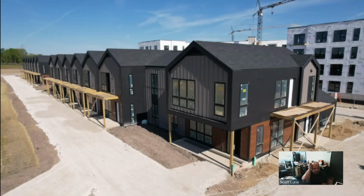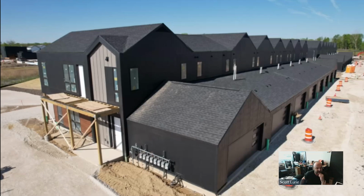Here's what the townhomes look like that are under construction. They're almost finished, but not done. There's a lot of detailing that needs to be done. But these look great and have been really well received so far. The backside of the garages of what the townhomes look like. And then this will obviously all get paved.